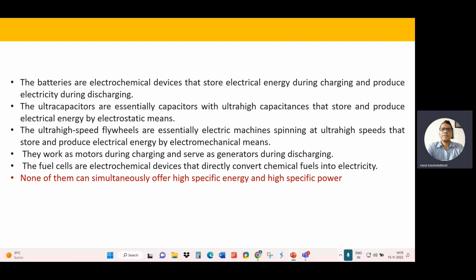The ultra high speed flywheels are electric machines rotating at very high speeds that store and produce electrical energy by electromechanical means. They work as motors during charging and serve as generators during discharging. This is about the flywheel. Fuel cells are another energy source. These are electrochemical devices that directly convert chemical fuels into electricity.